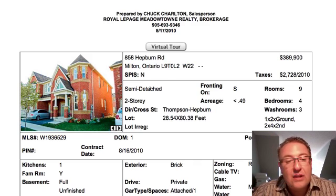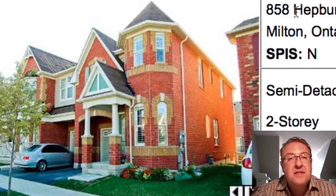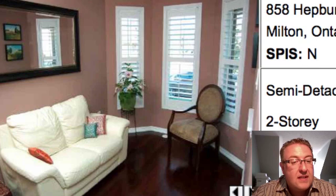So Hepburn is at $389,000. It's a Southbury model built by Mattamy, and Hepburn can be a little bit of a busier street. We talked about that. Generally, it's not too bad, especially in this little section here. You don't see a lot of cars that are whipping by at 100 kilometers an hour. It's a 4-bedroom plus a loft upstairs.